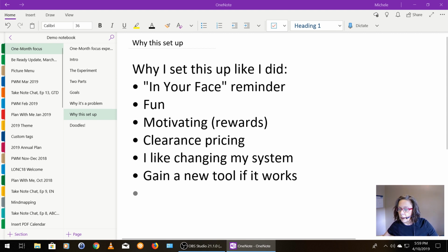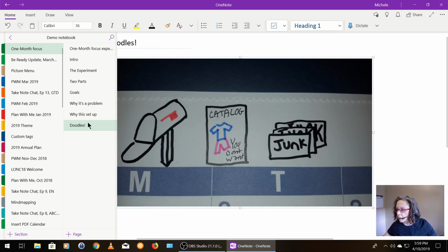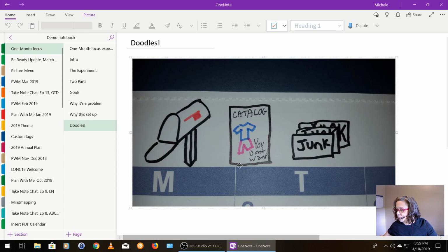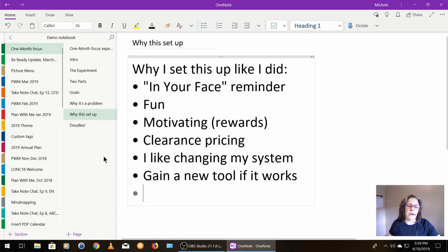And I even had some fun and did a couple doodles here. I was looking at this one night, and it was some catalog for something that I would never buy, and just tons and tons of junk mail. So it was just kind of fun to add these and show some of my feelings of disdain toward all the junk mail. So another reason I set it up this way is that I find it kind of motivating. These little rewards work really well on me. And I really want to see that entire month filled up with stickers each day to show that I did what I thought I was going to do.